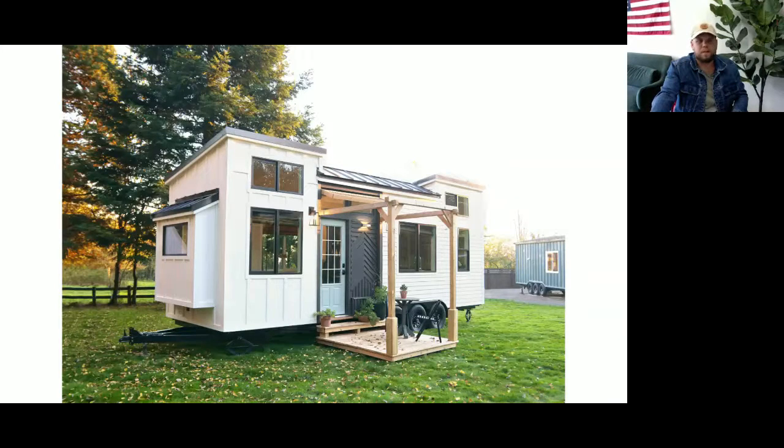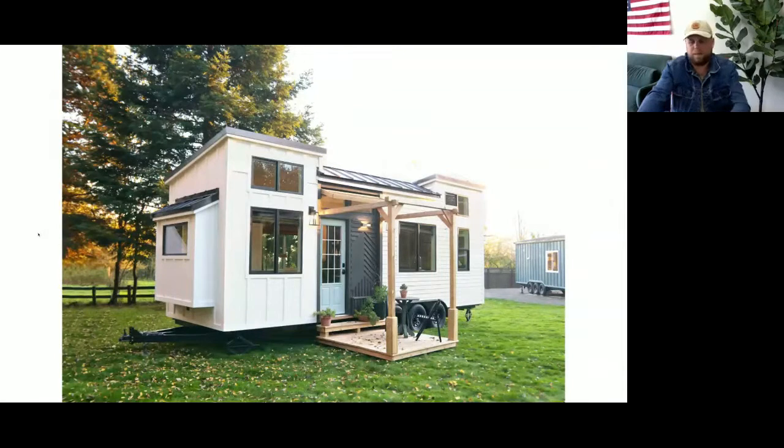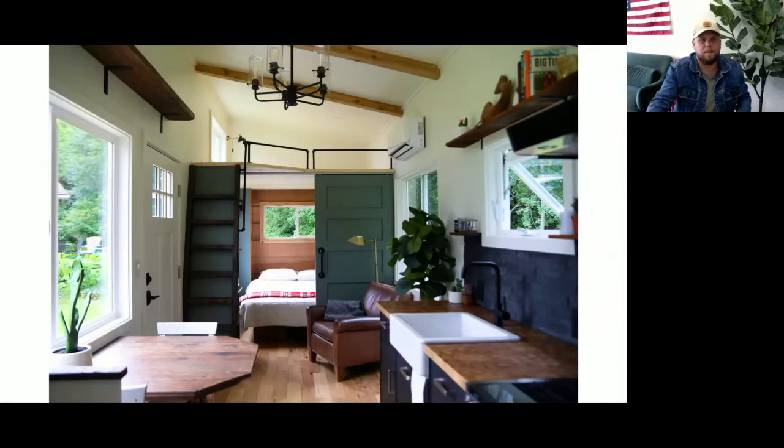So let's keep going here. Just got a few more. This one was called the Topanga, and it ended up going to California. Over half of my tiny homes ended up going to California, so the buyers there seem to like them. I'm going to show you this one, and then I'll show you one more after that.